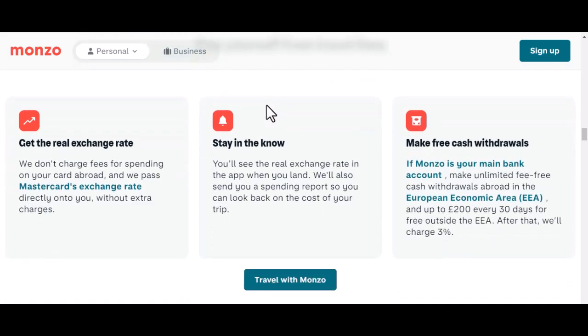Remember, financial management is a personal journey. What works for one person might not work for another. Experiment with different methods and find what helps you reach your financial goals.